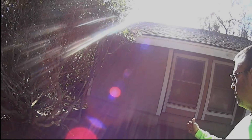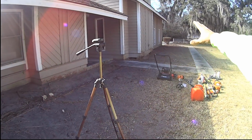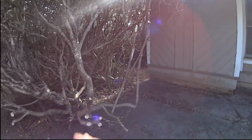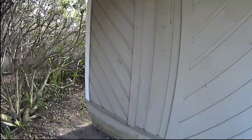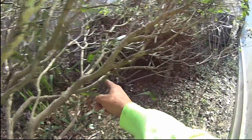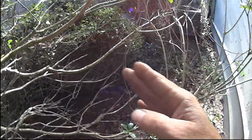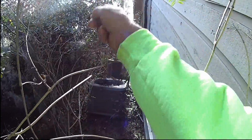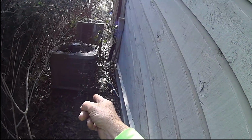Sun's kind of in our face right now, being up here, so sorry about that. But what we did for part 2 is we cleared this whole house out right here, right? And we stopped right here. So we're going to go around back here. And the reason why is we got some smaller ones. We got a tree in here as well. We got all this brush in here. We got this tree here, lots of vines, but you see the AC units?